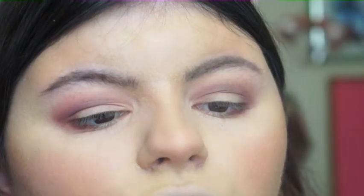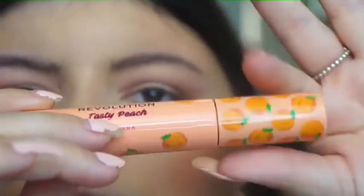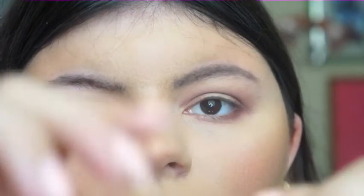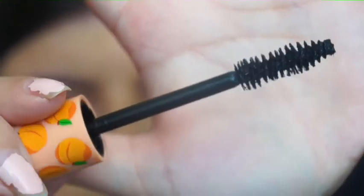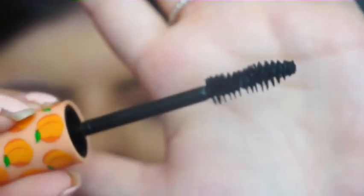It's called I Heart Revolution Tasty Peach Mascara, and on the handle and the thing itself it's got the peach emojis, which I actually think's really cute. It's very cute packaging, and it was only a £5. So I can open it up, take off the excess, and that is the wand. It's got that curve in and then back out again, like an hourglass shape, which I kind of like. Now let's give it a whirl.